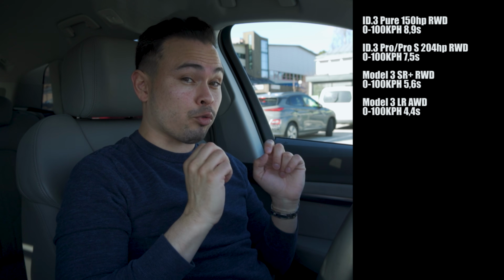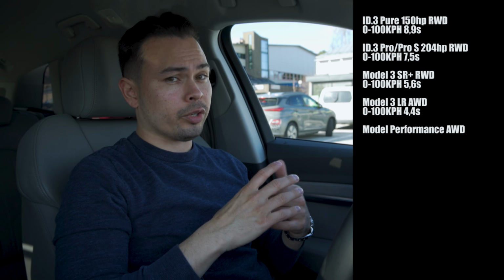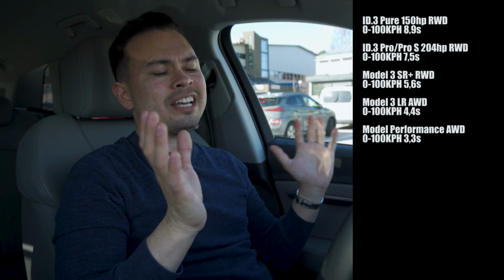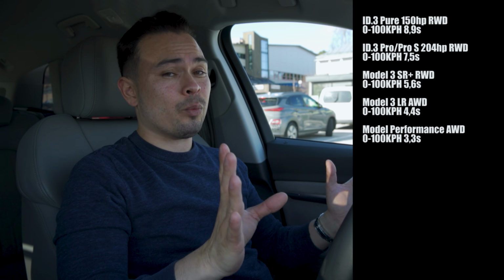These cars are very different when it comes to performance, where the standard range plus does 0 to 100 kilometers an hour in 5.6 seconds. The long range does the same sprint in 4.4 seconds with all-wheel drive, and the performance does 0 to 100 kilometers an hour in 3.3 seconds with all-wheel drive. I mean, that is night and day, and they're not even on the same planet when it comes to performance.